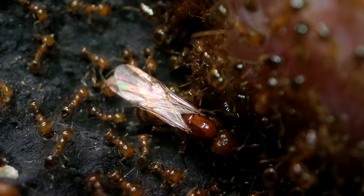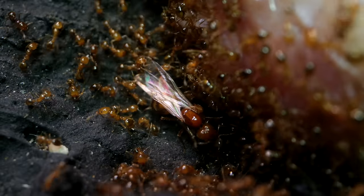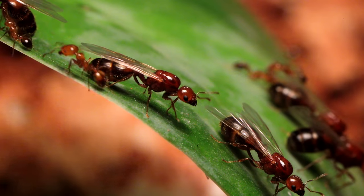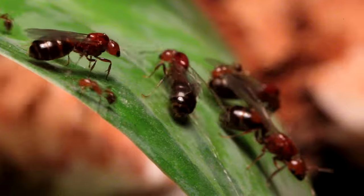It's actually kind of crazy and a bit messed up that the queen is now producing reproductives, and I have no idea what I'm going to do once nuptial flight season comes around and the ants decide to have a mass mating flight in my home. I have some time to think.